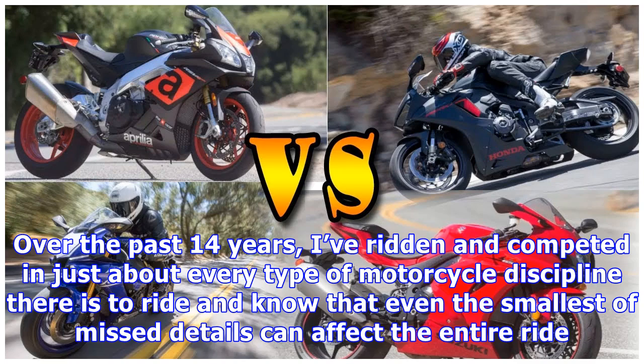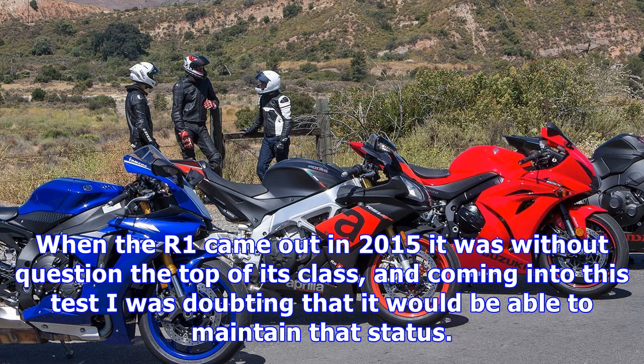When the R1 came out in 2015 it was without question the top of its class, and coming into this test I was doubting that it would be able to maintain that status.